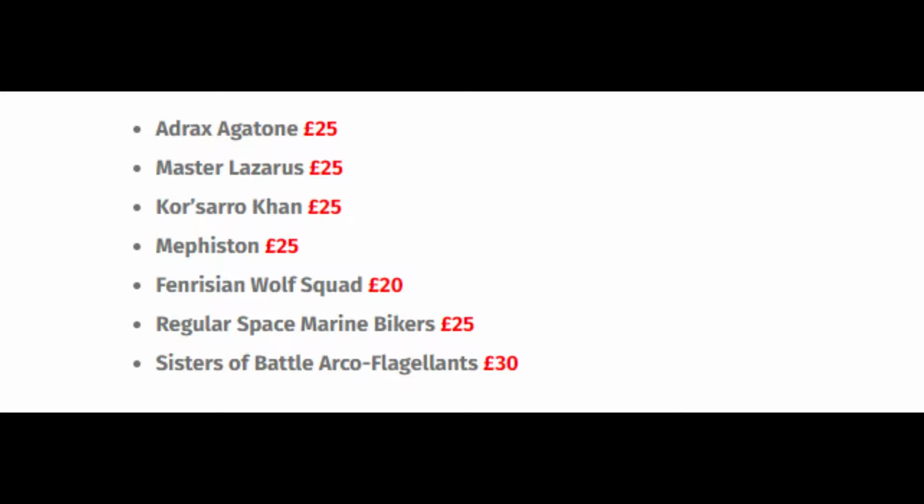Right, so the rules going forward. Right, GW, pay attention. Rule number 1, no named characters. No named characters in any of the boxes going forward. Because if people already have the armies, and they've already got named characters, then they don't want duplicates of those named characters. Okay? That just makes sense. No named characters whatsoever.